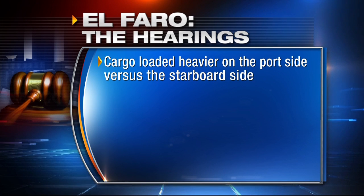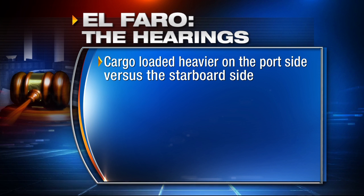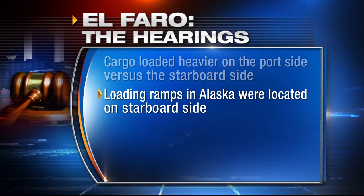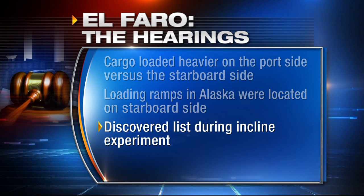Heather, what really stood out today? Well, Joy, we know that the El Faro had a permanent 2-degree list. What that means is that it was leaning to the side permanently, at least by 2 degrees. So Rod Sullivan, a local maritime attorney we've been speaking with throughout the week, says that because of that, the cargo had to be loaded heavier on the port side versus the starboard side. The president of Herbert Engineering, Spencer Schilling, believes it could have been caused during its time in Alaska. The loading ramps the railroad trucks would drive up were located on the starboard side. The company discovered the list when it did an incline experiment.